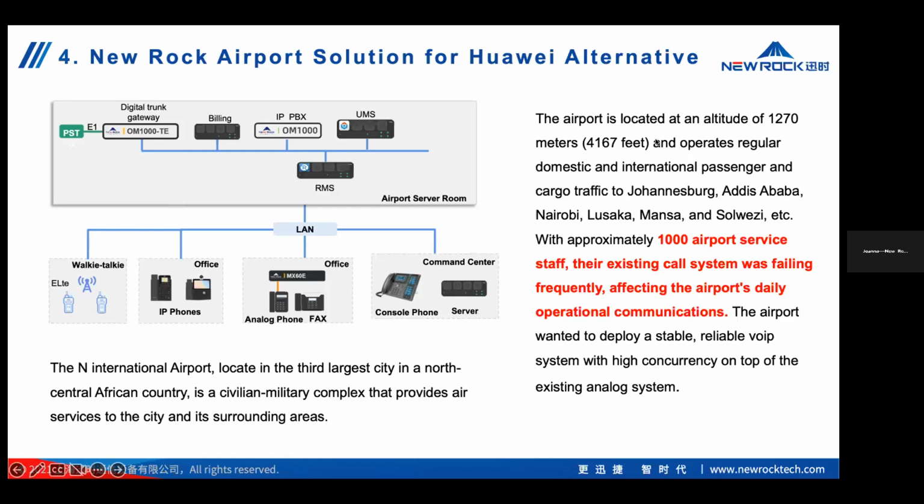The airport can operate domestic and international passengers and cargoes to countries around the world. It has around 1,000 airport service staff, which means 1,000 extensions at this airport. And they are using a Huawei system originally, and it's failing frequently and affecting the airport's daily operation communications.